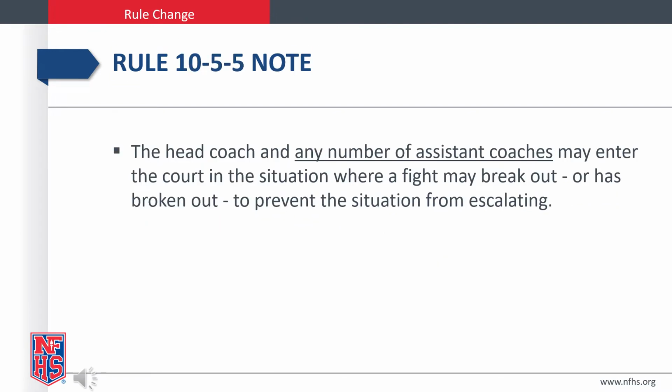Rule 10-5-5, note: the head coach and any number of assistant coaches may enter the court in the situation where a fight may break out or has broken out to prevent the situation from escalating.